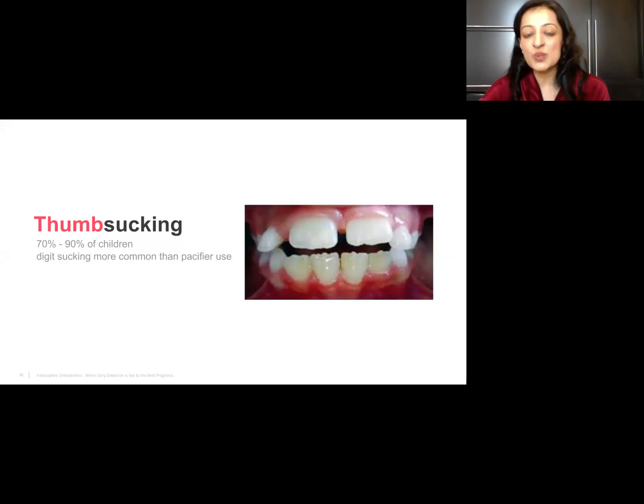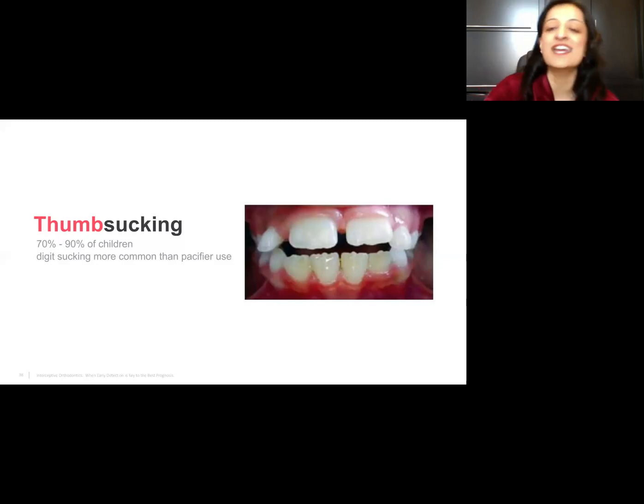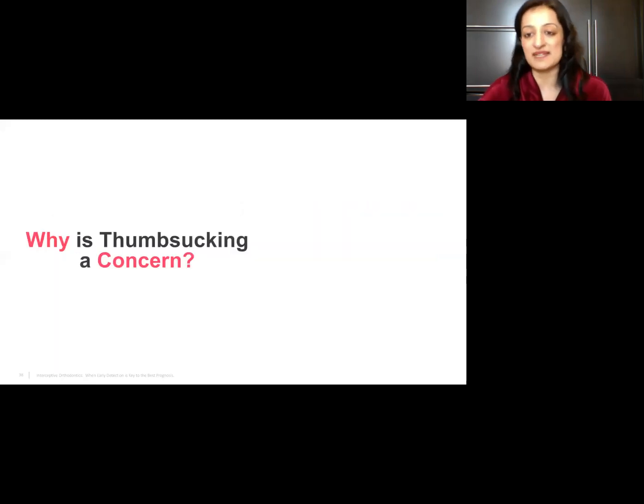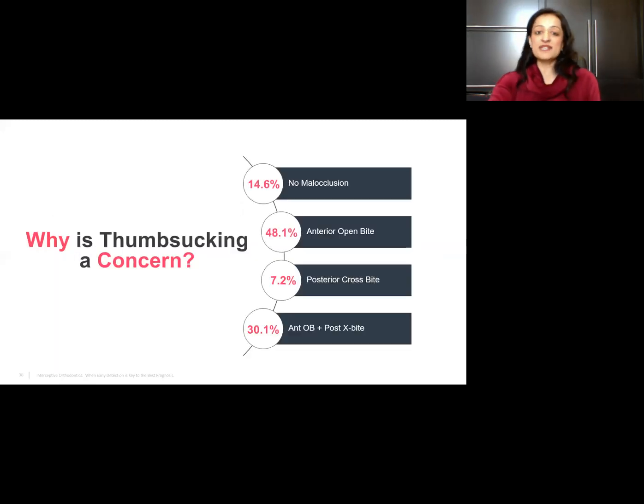A little side note, which many of you might know: if they are using a pacifier, a way to help get them off it, rather than just taking it away cold, is to start cutting it. Cut off the tip of it, then cut off another millimeter a week later, another millimeter, and that sometimes tends to work. So why is thumb sucking a concern?